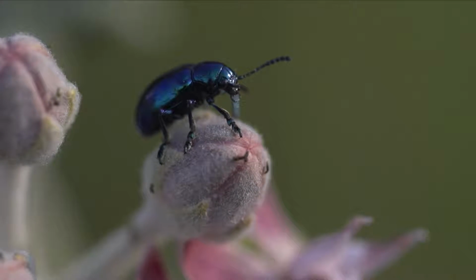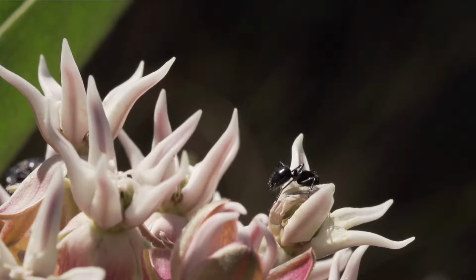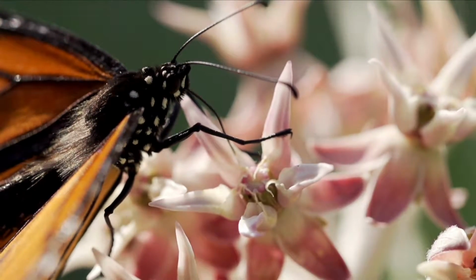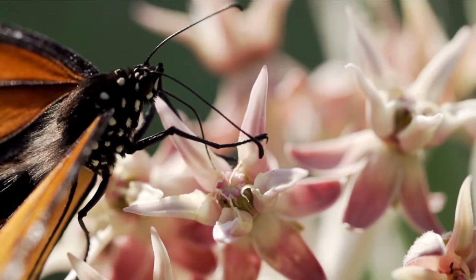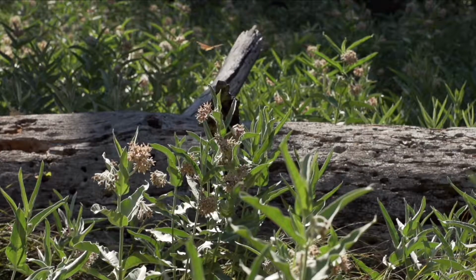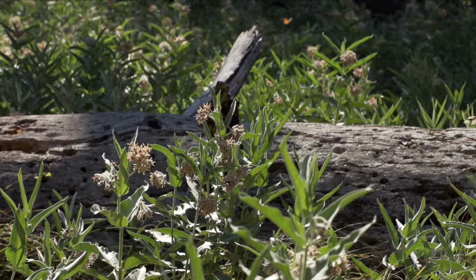An iridescent blue beetle clings to a milkweed bud. An ant climbs into a milkweed flower. A monarch butterfly waves its long, thin antenna. The milkweeds are green leafy plants with large round clusters of flowers. Each flower has 5 wide petals that fade from pink to white, and a corona of 5 white, horn-like growths.